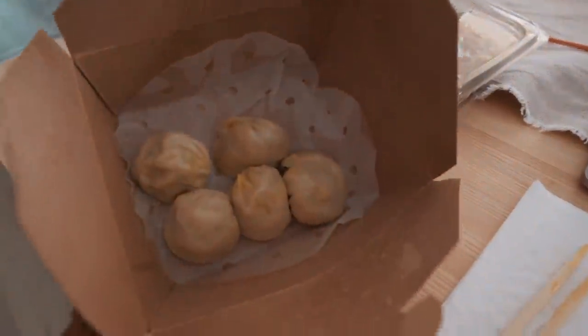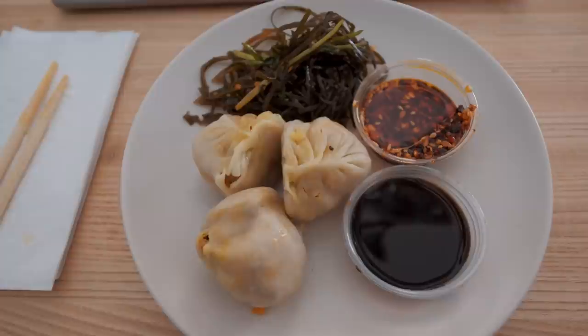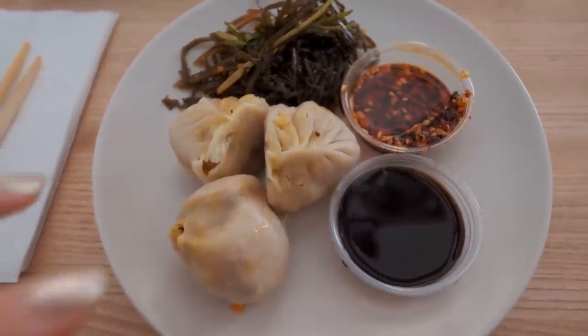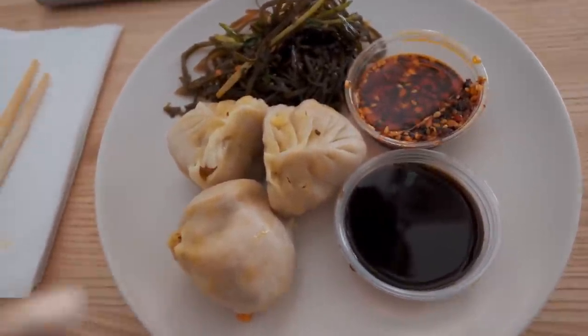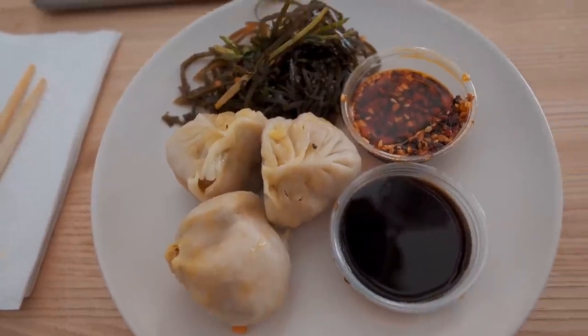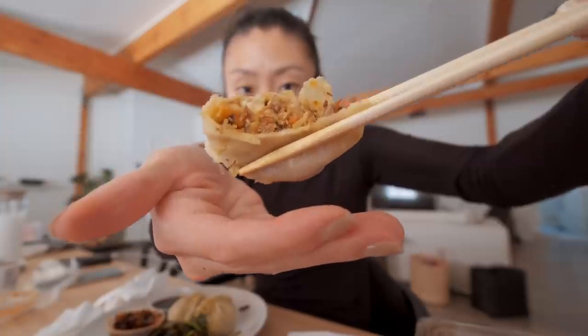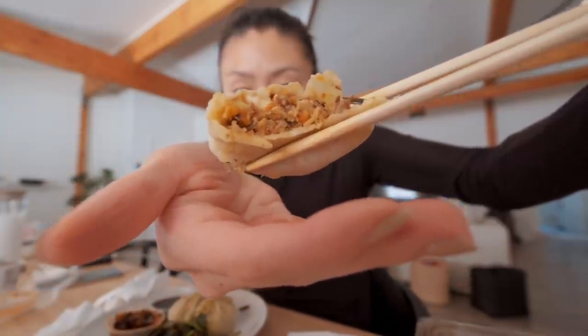And I ordered vegan dumplings. Not vegan, but sometimes I just like to keep it healthy, and their vegan dumplings are so yummy. The filling is delicious, so this is my lunch and I'm very, very excited. The filling. So good.